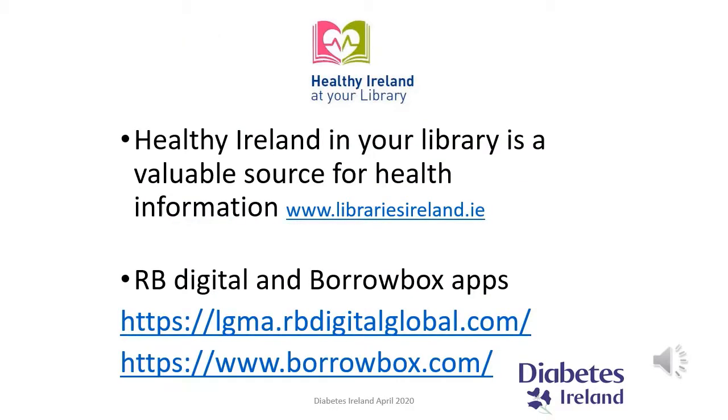First, let me draw your attention to some of the services available through your local library. Healthy Ireland in your library is a valuable source for health information. See your website, librariesireland.ie, for more information. During the current COVID-19 situation, for those of you who aren't currently library members, temporary membership is easily available by clicking the Join Now button on Libraries Ireland website. Through the apps Orbi Digital and BorrowBox, you have lots of access to ebooks, audiobooks and current newspapers and magazines, so a wealth of information to keep you entertained during this challenging time.